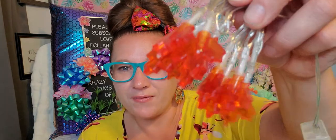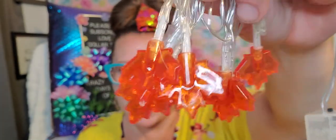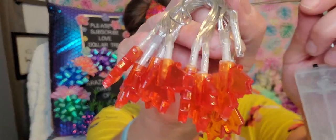Then I found a whole entire string light section, and these are LED lights for indoor use only, and they're white LEDs, but they have the pumpkin ones, which I did not pick up. I just took these all the way out. So I got the maple leaves, and I intend on giving these to my mom. They're all maple leaves, and I think that they're so pretty. When the white light shines through them, that's where the battery pack is. And then this would all get untangled and stretch across. There's 10 maple leaves in there. I'm gonna give this to my mom so that she can keep twinkle lights up in her room.